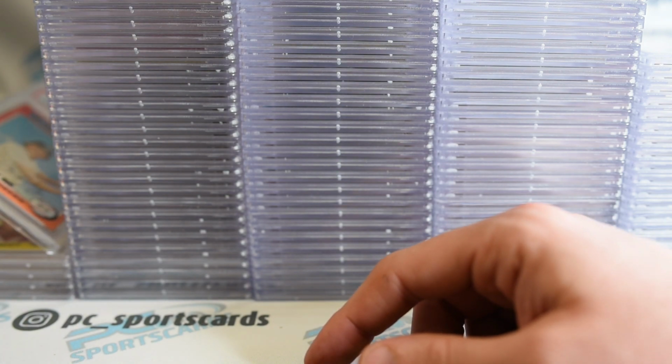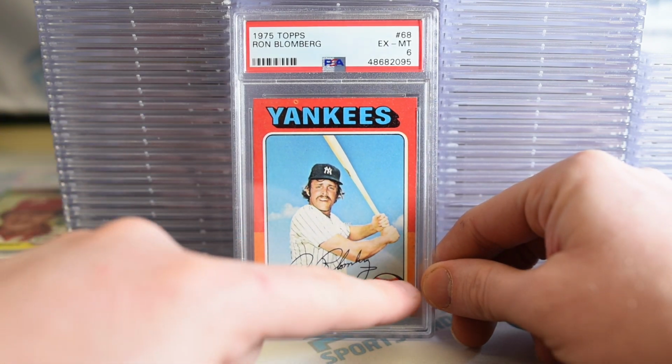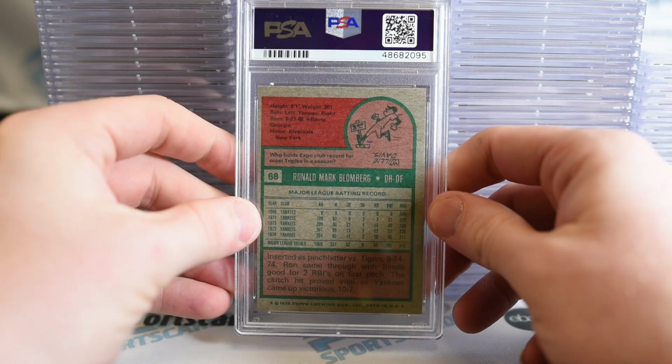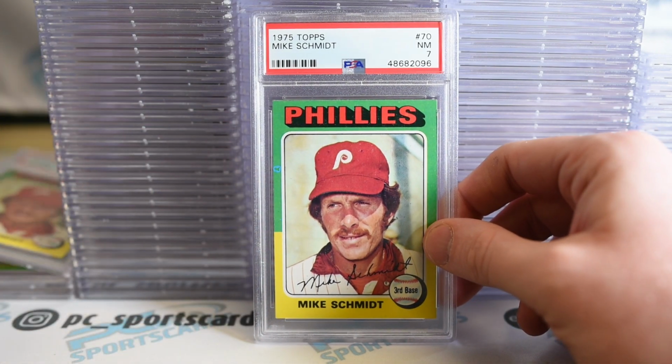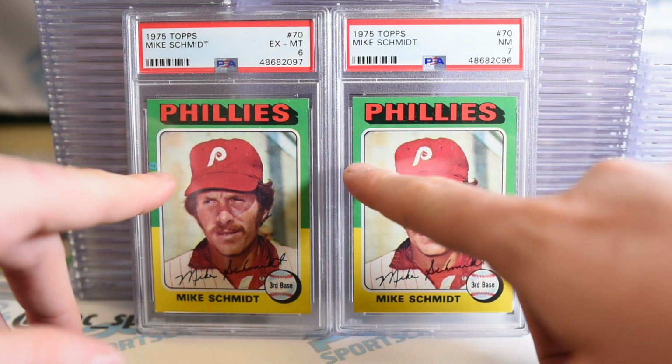This is such a great change of pace. I love it. Says the print defect going on down here and the fisheye. All in all, these are really, really sharp 75 cards. Mike Schmidt 7, Mike Schmidt 6. Same exact spot, we have an error.